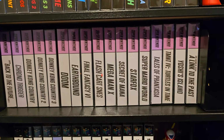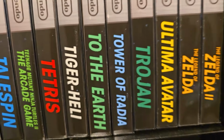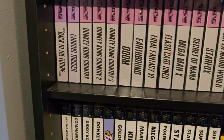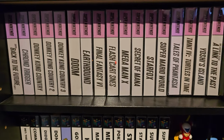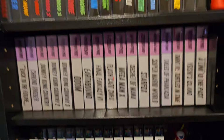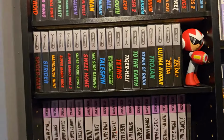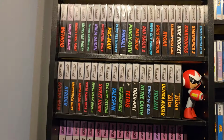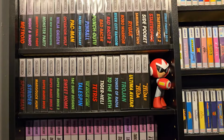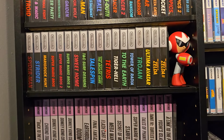Of course, I have a ton of classic titles here, and something I should mention, you might see some strange titles here, like Tower of Radia, or perhaps Back to the Future, Chrono Trigger, Earthbound, Final Fantasy VI. A lot of these are reproductions. I'm not going to say a lot of them. The expensive ones are reproductions. I have very few expensive video games. I've always been very frugal about my collecting. I always try to find deals. I always try to pay under what it's going for at the time.